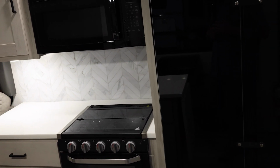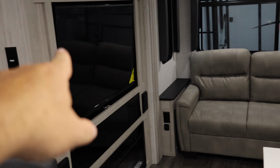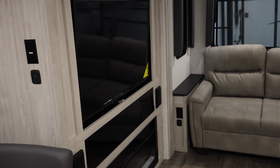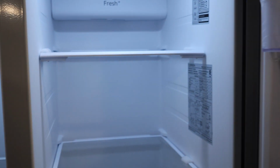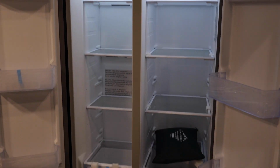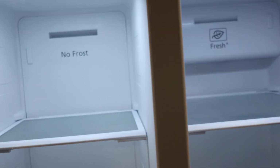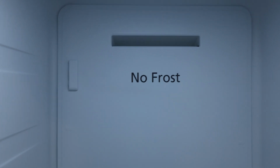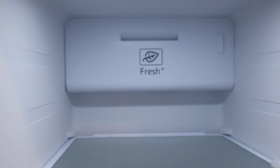Now, like I was saying earlier, this is the outdoor kitchen model, so your sofa and your TV would be flipped in if you didn't have the outdoor kitchen. I love this 12-volt refrigerator. So that refrigerator is just, and it's cold, y'all. I wish y'all could feel how cold this is. Of course, it's no frost. Vegetable safe. You've got your LED light built in.